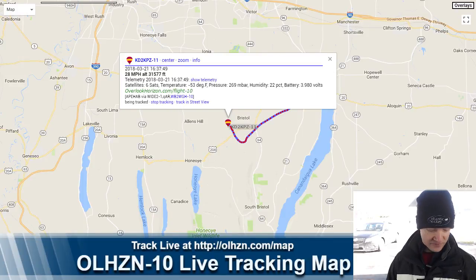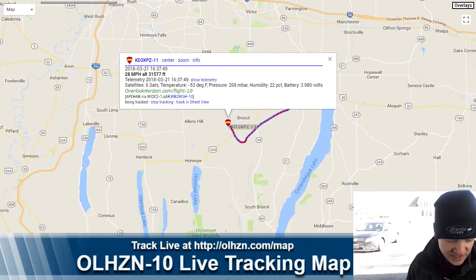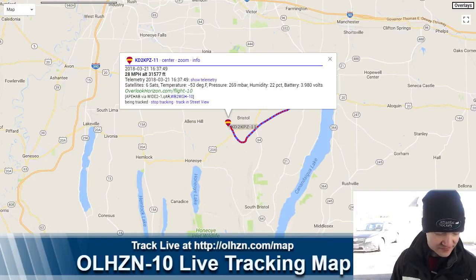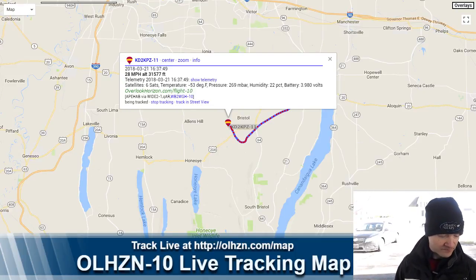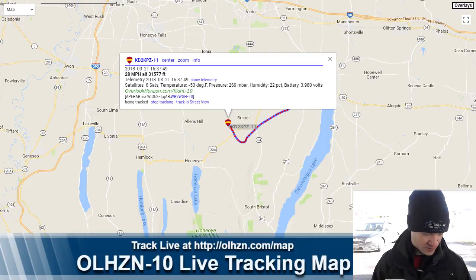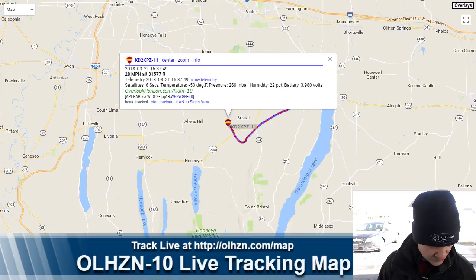We're still reading 3.98 volts. We're at negative 53 degrees Fahrenheit right now, 22% humidity, 269 millibars of pressure. We're looking at 31,500 feet. Somebody has to come up with a metric version of that for me, but 31,000 feet, and we are in danger temperature territory, which was to be expected, completely expected. The unexpected part is really just, will it survive? Is it going to make it through those frigid temperatures?